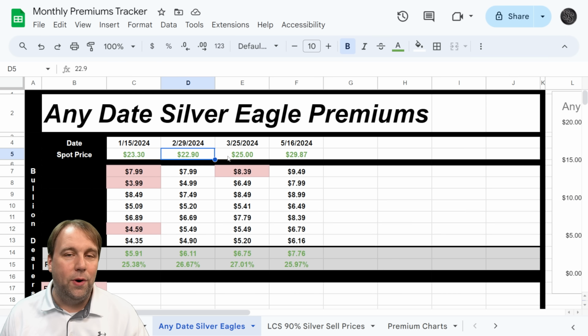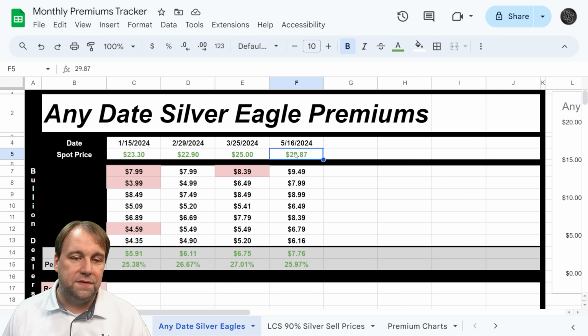But one thing I wanted to point out, I didn't show this with the chart for the silver rounds, although I could have. Look at the spot prices. We got February 29th at $22.90, March 25th, $25, 5/16/2024, that's today, $29.87. Spot prices moved up $7 an ounce since the end of February. That is a huge increase. Silver is definitely on a move. We'll see if it keeps going.